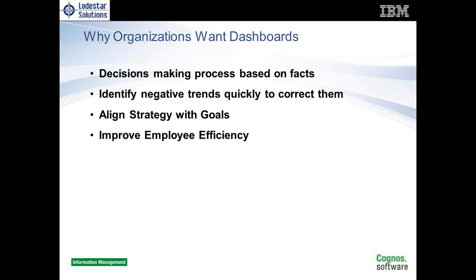We want to improve employee efficiency. This can be a big one in a lot of companies because a lot of companies are guilty of what I call data chasing. Here's an example. We see an anomaly in the dashboard, and we call it a dashboard. It's really a sexy report, but there's an outlier. There's something that dips. Maybe our sales in a certain region completely dropped.